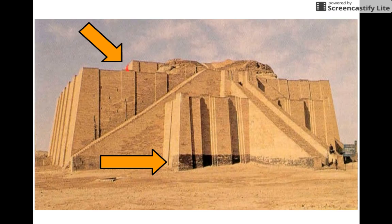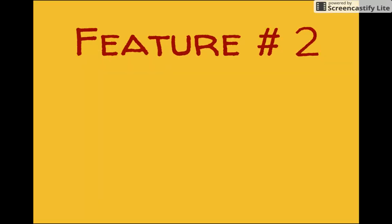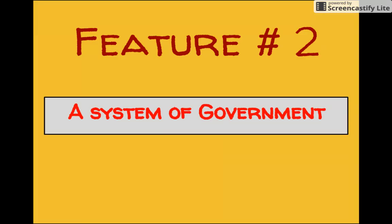So that's what you see pictured right here, the granary where the surplus crops would have been, on top of the ziggurat. So that was step number one, a stable food supply. Feature number two is a system of government.